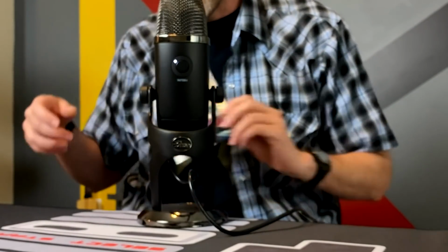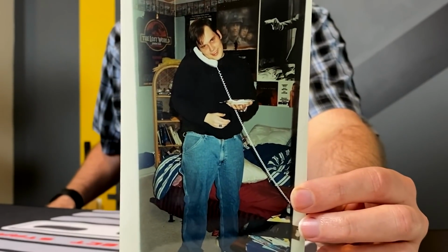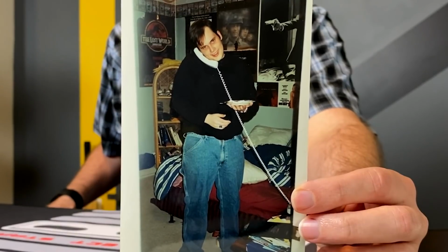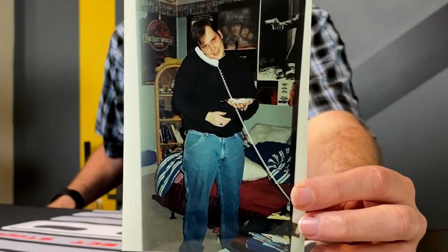And then this is just me in my natural habitat. This is junior year, maybe senior year of high school, in my bedroom. You got, this is called a landline telephone. It used to be that you couldn't talk on the phone unless it was plugged into the wall. So this is me on the phone.